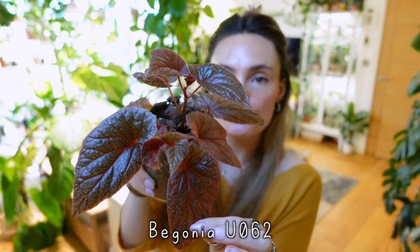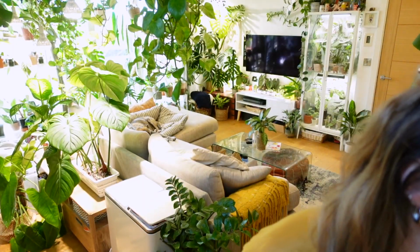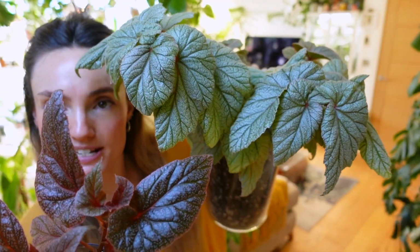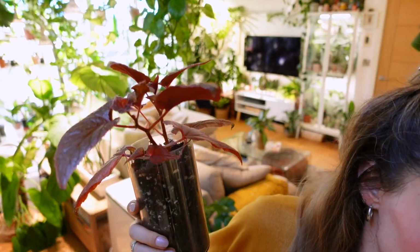And then this one is the Begonia U062, and I got this one because of the first one I showed you, the Begonia Sinbad. I'll hold them next to each other, oh god, it's very heavy, be careful. Can you see the similarity? Although they're a very different colour, texture-wise they are incredibly similar, and I don't know how closely related they are.